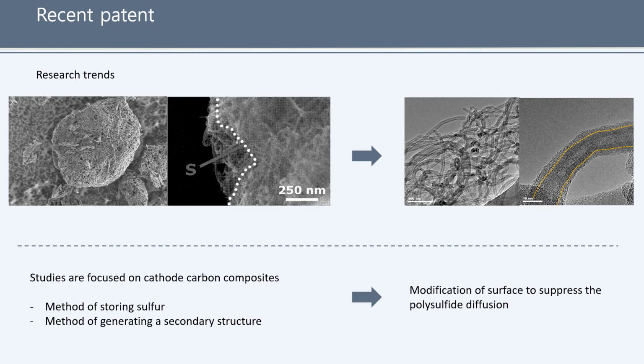Unlike core patents, my experiment focused on expected effects through carbon nanotube surface modification. An element capable of improving the reaction rate of the polysulfide intermediate was introduced to the surface of the carbon nanotube, and an organic material capable of suppressing the diffusion of the polysulfide intermediate was used.